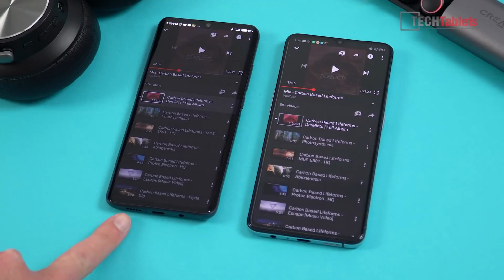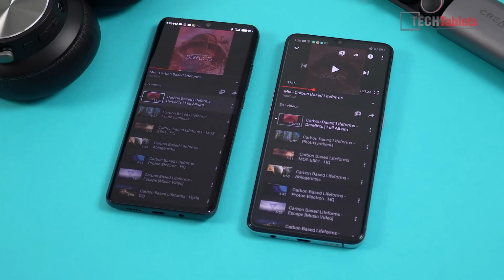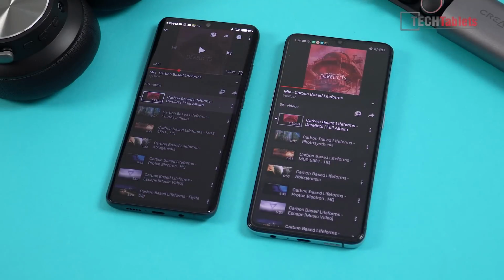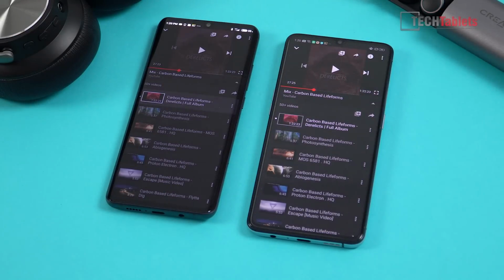So the Xiaomi just has the speaker here, and I'll give you a sample of both of them. I mean, the Xiaomi does sound good for just a single loudspeaker, but let's have a listen. So it's loud, it's clear, no distortion with a good amount of bass, and here is the X2 Pro. Also no distortion, but it is slightly louder, and as mentioned, we've got that second loudspeaker in the earpiece.